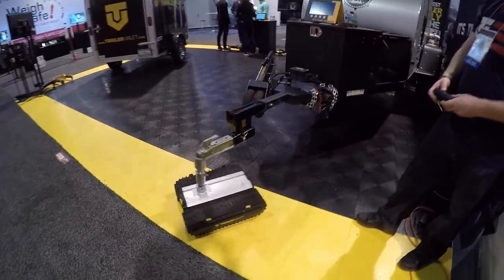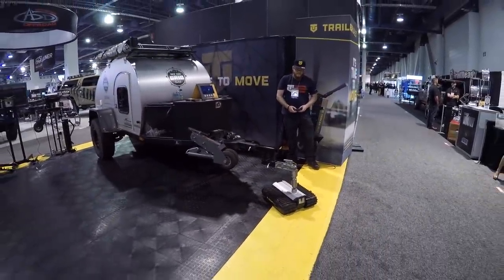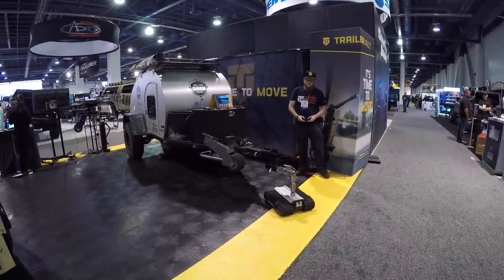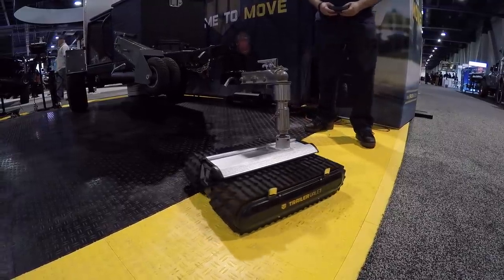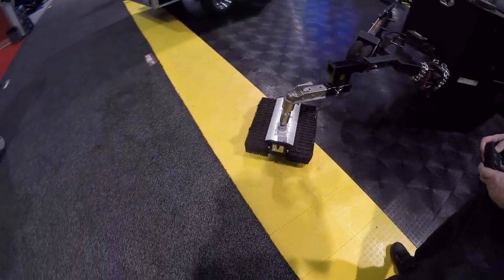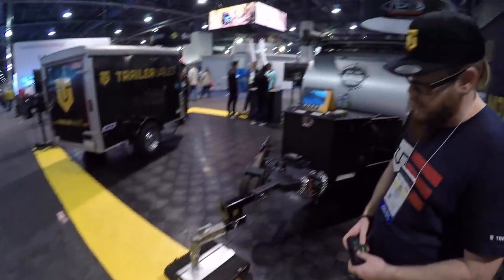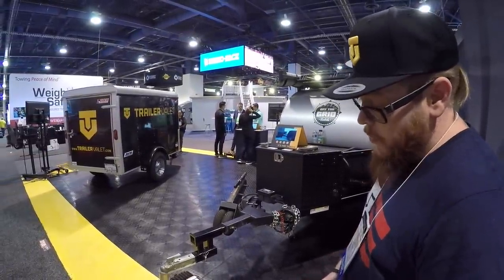Oh, wow. Look at that. So let me back up and get a shot of this thing moving here. So it has an excellent, precise turning radius. Yeah, that's awesome. It also has a mount bracket accessory, so if you choose to mount it on the tongue of your trailer, you can do that as well. It works excellent on uneven terrain.